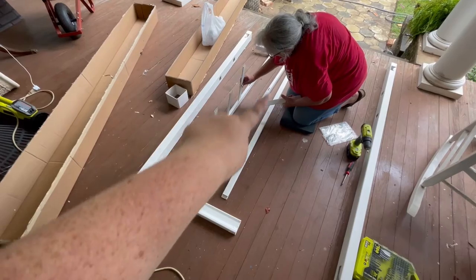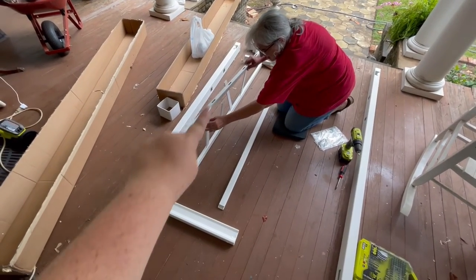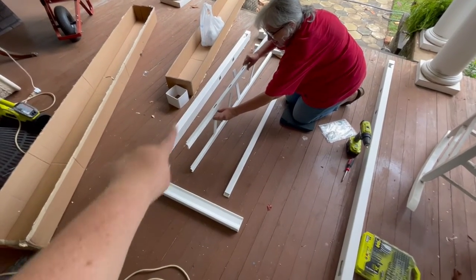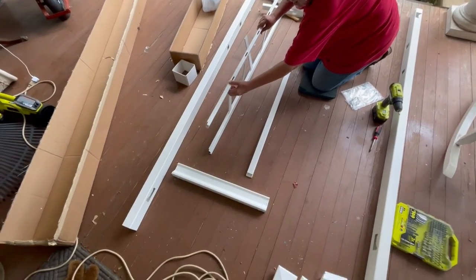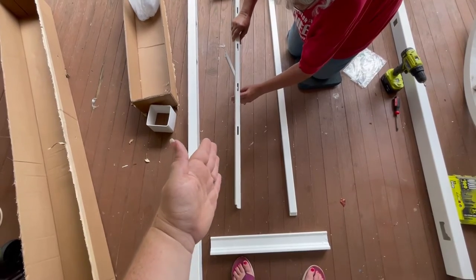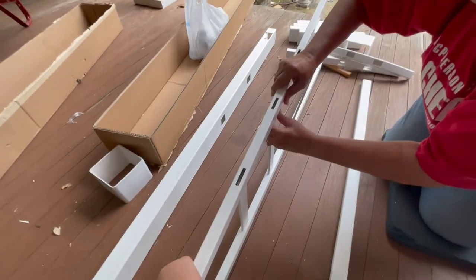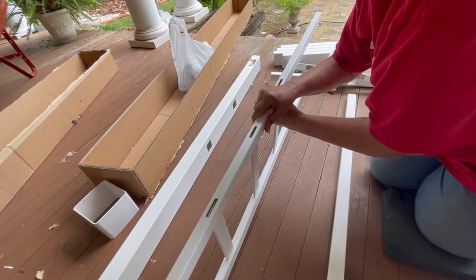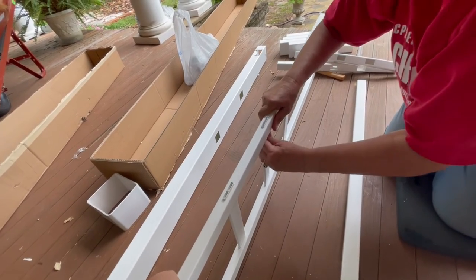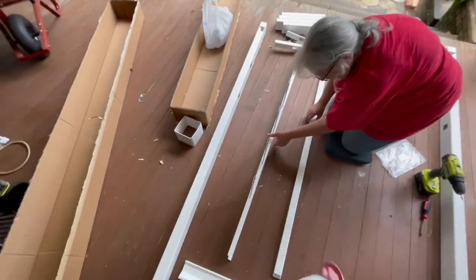So the way this whole middle part works is it all slides together. And then this piece and one of these pieces up here behind Mom, that's what locks into place on the long rails. So as you're putting this together, it's all just sliding together. Nothing is keeping it together other than gravity at this point. So this is the middle rail. Just get it all lined up as you go down. Once you get it lined up, it'll just go down.